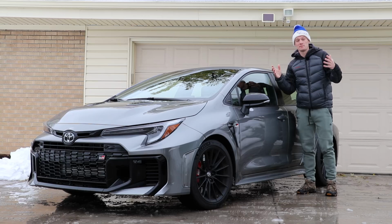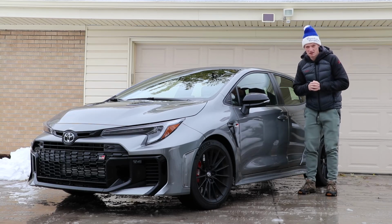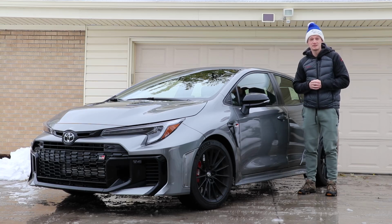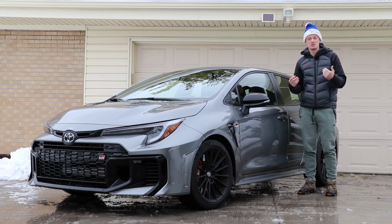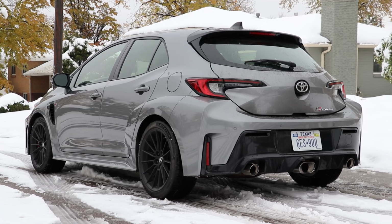I was once a young man who swore up and down I would only drive manual transmission for the rest of my life. Well, I'm no longer a young man, and while I do enjoy driving manual on the weekend on a fun canyon drive, for daily driving purposes with a bad knee, give me an automatic. And it looks like that's what Toyota's doing. They're trying to appeal to old guys like me with this new automatic transmission GR Corolla.